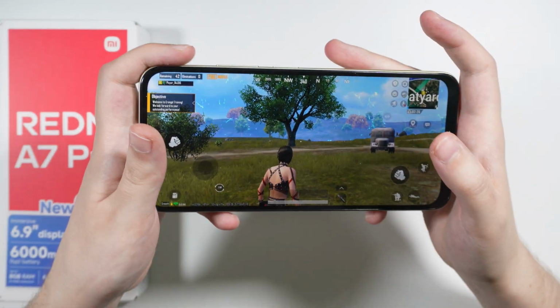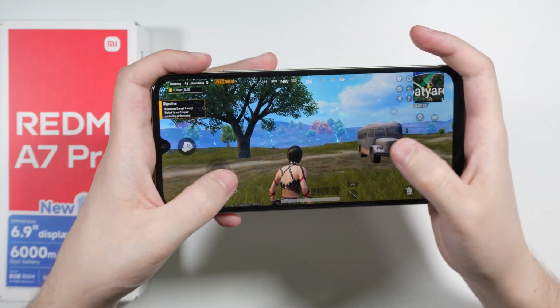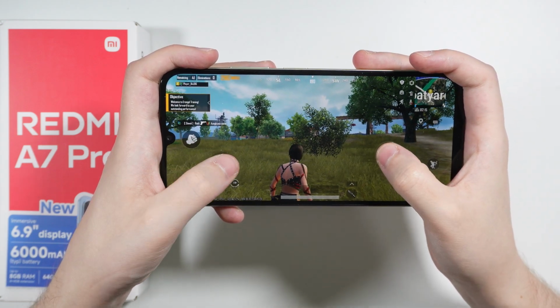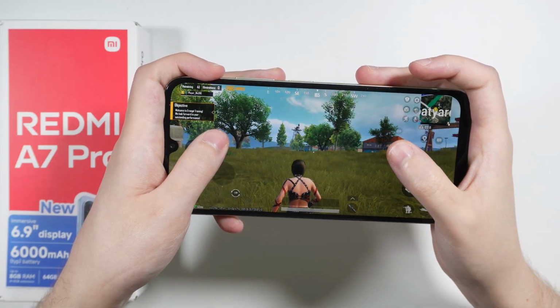although I have to say that I had a little bit of trouble joining the game. I mean, the game starts just fine, but it takes some time to actually load the game. Maybe I was just unlucky to do that. But once you get in, you should be able to somewhat play the game.